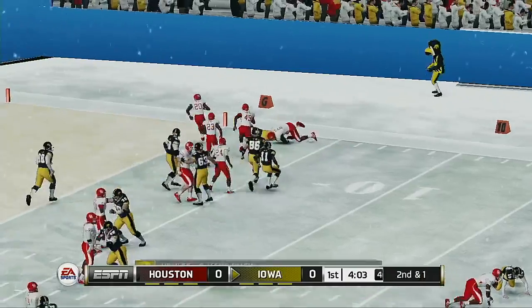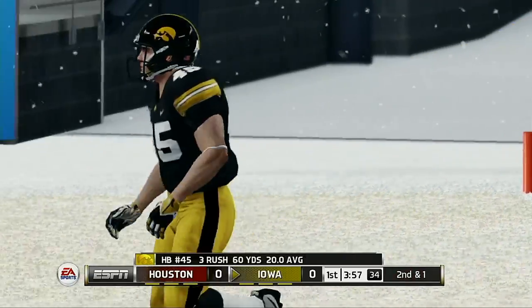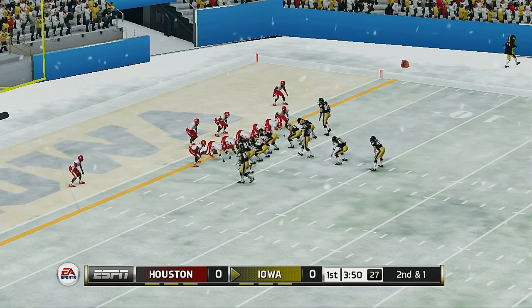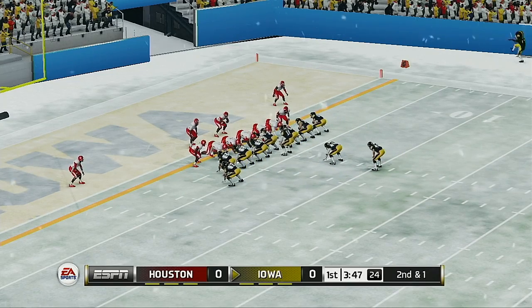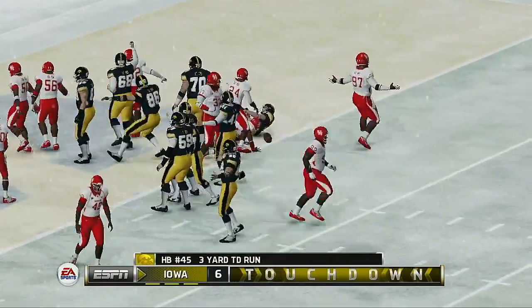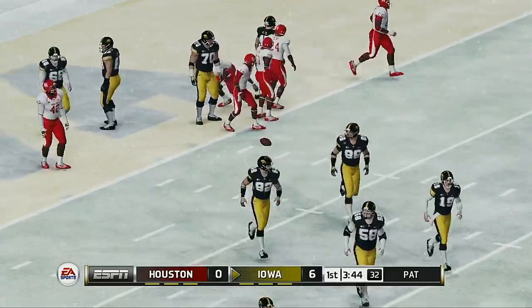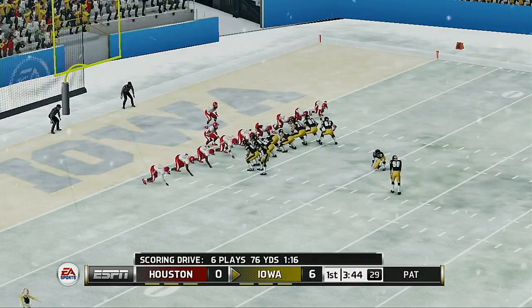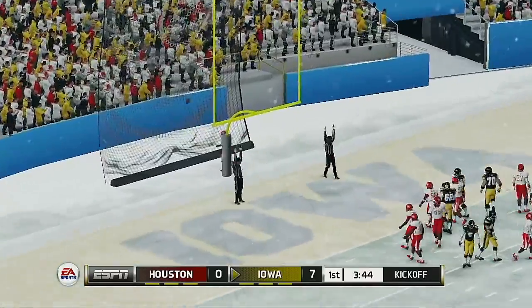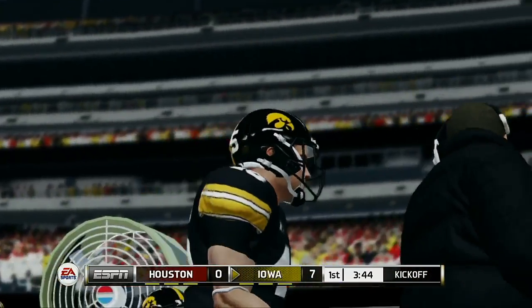Grabs a pitch, looking for the corner. Tackle at the 3. A gain of 8 on the carry. Short yardage situation here. It's second down and 1. They've got their goal line sets on the field. This might be a good time for play action. Touchdown, Hawkeyes. Tacks on the extra point. A 6-play, 79-yard drive, and they come away with a touchdown.